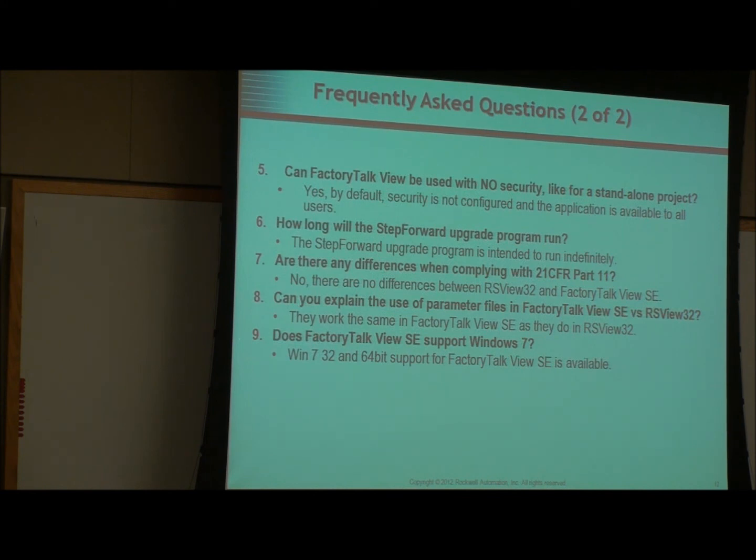Another question that comes up commonly is, can you use FactoryTalk View with no security for a standalone project? You can turn off all security if you don't want it. A lot of standalone computers don't need security, so that is an option for you. How long will the Step Forward upgrade program run? Indefinitely right now, because we have no Silver Series date.